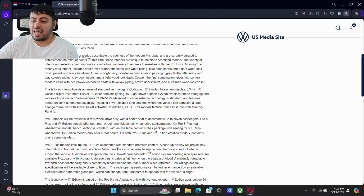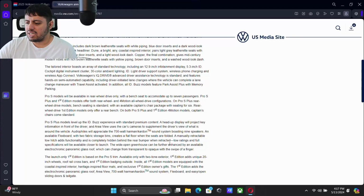We're also going to get that area view monitor, so that around view monitor is going to give you that 360-degree angle, so when you're parking and things like that, it's really going to help you out there. A variety of other things are going to be available, like flex board, storage bins, things like that, little accessories. Not really too important to the trim specifically, but things to be noted.